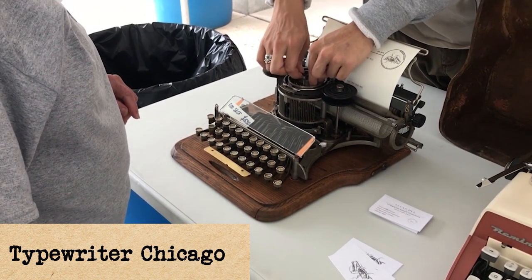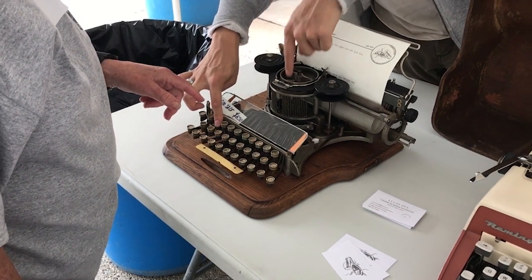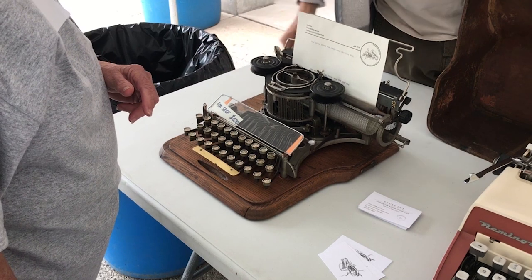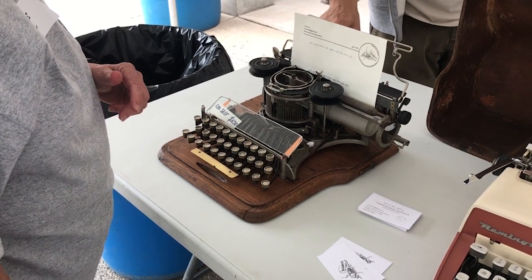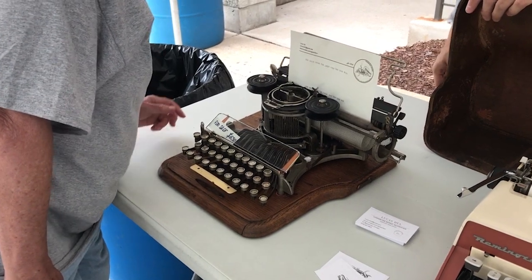Languages or typefaces. Yeah. And as you hit a key, a pin comes up and the lever swings around to inject it. And it gets hit in the back with a small hammer, and that presses the paper into the ink and the type.